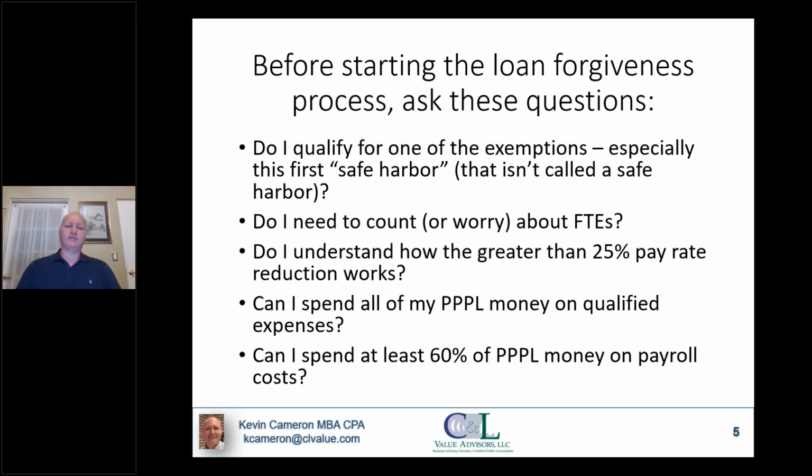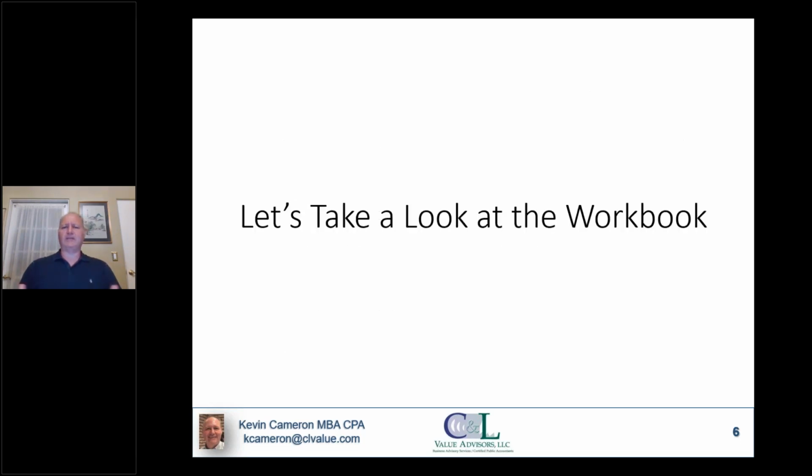And then the last question is, can I spend at least 60% of my PPP loan money on payroll costs? Because that's the threshold you need to meet in order to achieve 100% loan forgiveness. So that's one of a couple things I wanted to cover, the questions you should ask yourself before you start this process at all. Now we're going to go into this spreadsheet and take a look at some of these specific items.